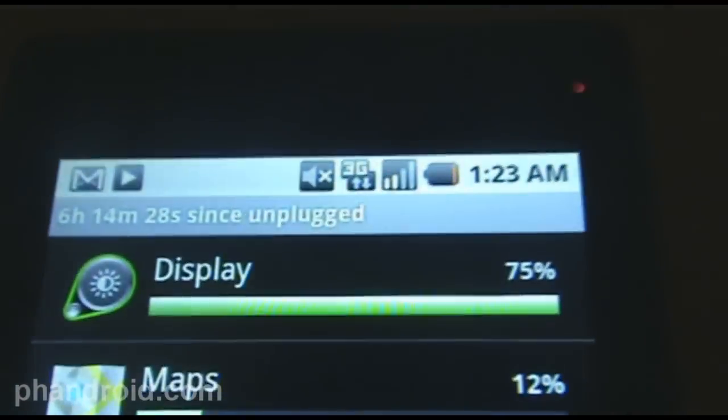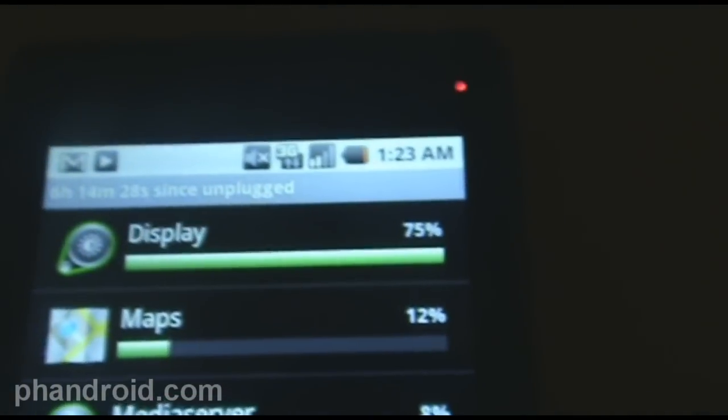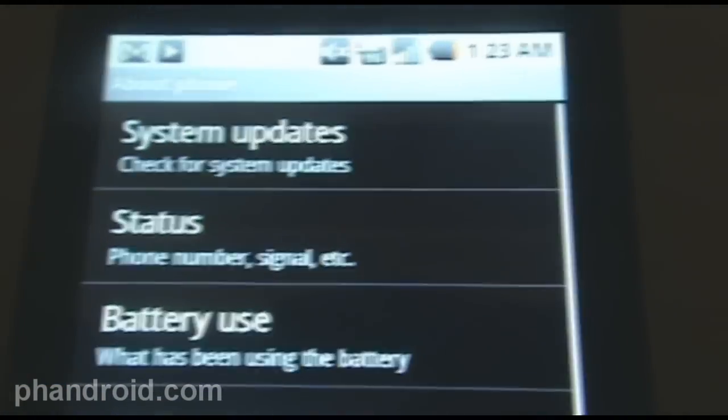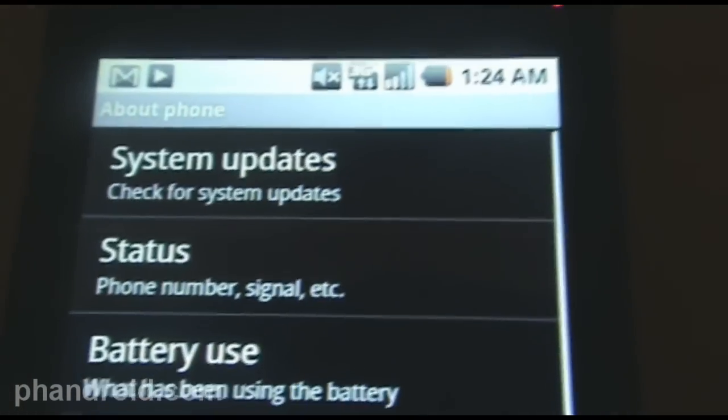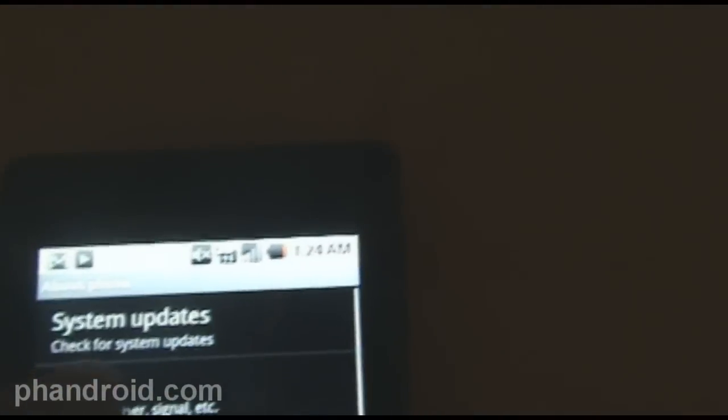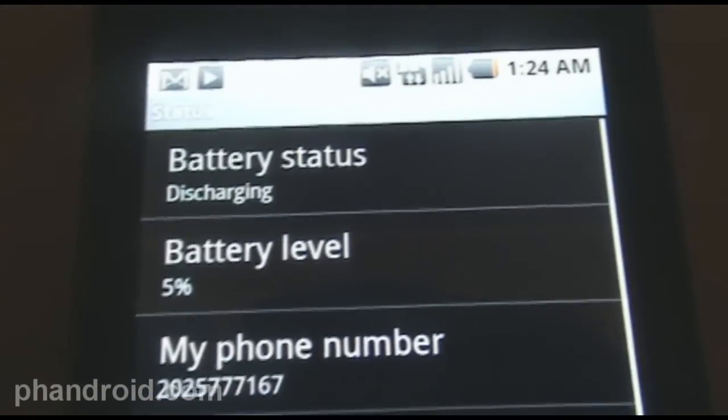So I'm not sure why, but it went in increments of 10, and then since 15 it's gone in increments of 5, so it went to 20, then 15, 10, 5, and now I'm wondering if it's just going to shut off on me, or if I'm going to have the opportunity to see it go down to single numbers.